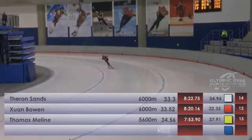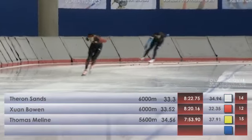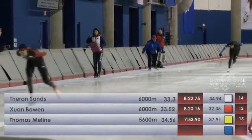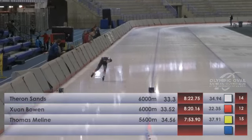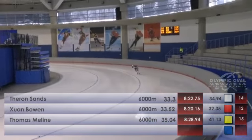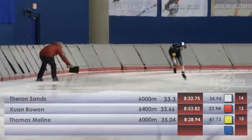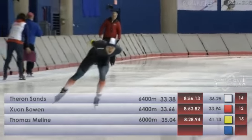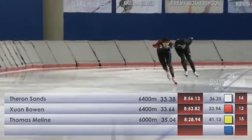33.5. And Sands another low 33. He's 2 seconds back. You start to close the gap. As Milin comes through, he's over the hump. 10 to go for Thomas Milin. That's his first 35. See if he can bring it back down into the 34s. As Bowen's in the high 33s now. Sands, another 33.3.